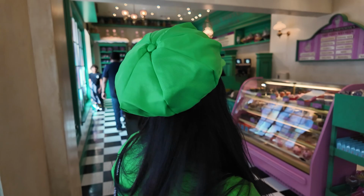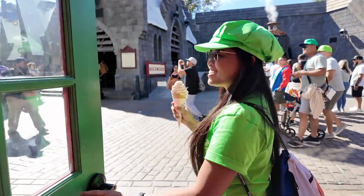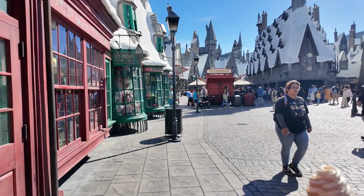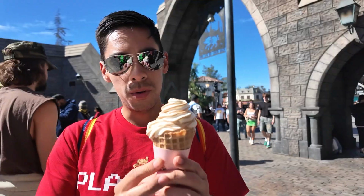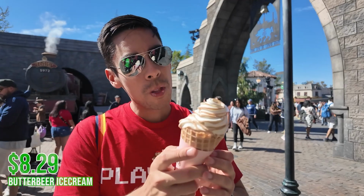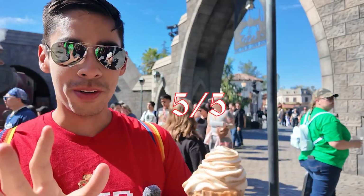Okay, should we get a butterbeer ice cream? You don't have gilly weed, but you have gilly water. This is actually my first time eating butterbeer ice cream, so I'm very excited. What's the name of the place? This is like a combination of the Honeydukes, Florean Fortescue's ice cream, and Zonko's. So they put everything together. Okay, we have the butterbeer ice cream at $8.29 before tax. It's like vanilla, with butter? I choked on ice cream. Tastes really good, 5 out of 5.